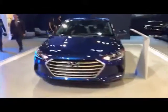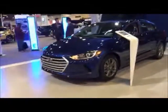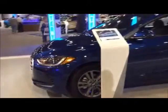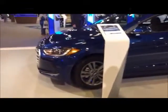Hello, hello. Check this out. We are looking at the new Hyundais at the Houston Auto Show. This one here is the 2017, the year after model. These are brand new here at the Houston Auto Show. They'll be released at the end of 2016, since this is a 2017 model. We've got a pretty silver one and a pretty blue one.